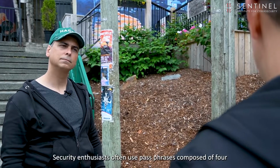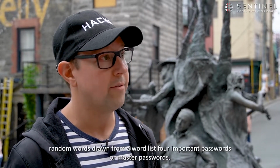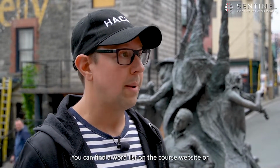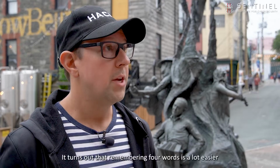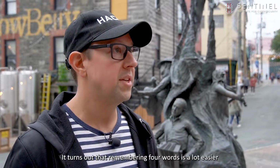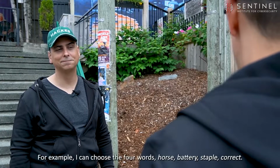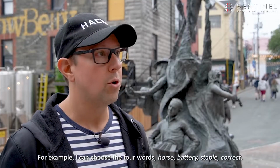Security enthusiasts often use passphrases composed of 4 random words drawn from a word list for important passwords or master passwords. You can find a word list on the course website or at the website of the Electronic Frontier Foundation. It turns out that remembering 4 words is a lot easier for people than memorizing a string of random characters. For example, I can choose the 4 words horse, battery, staple, correct.